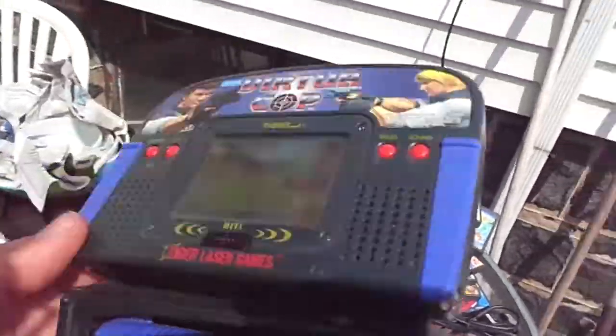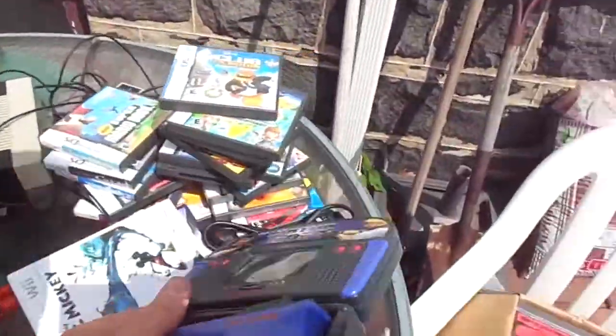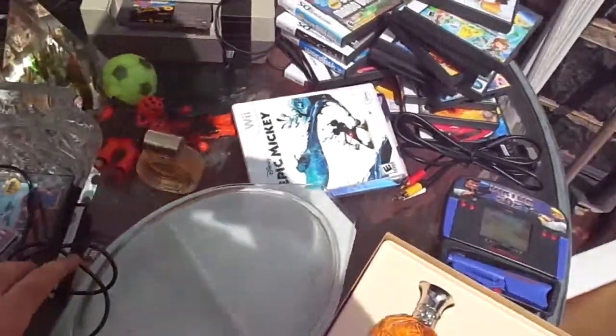$2, I bought this. I'm going to give this straight to my friend. This is from, I think, the late 80s or early 90s. I saw the date before, I don't remember, but it's a Sega Virtual, whatever.